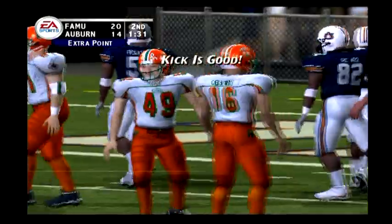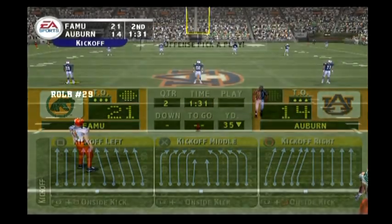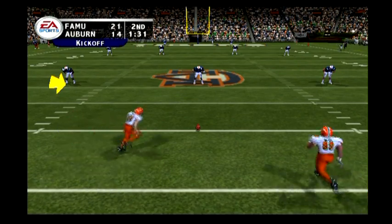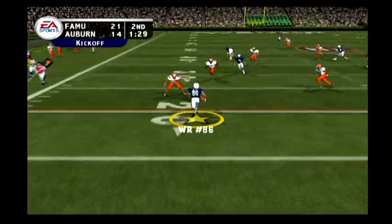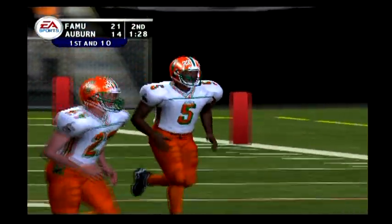And he tacks on the extra point. So with less than two to go in the second quarter, our score is Florida A&M 21, Auburn 14. We should have a return on this one. Number 86 takes it from the 6. Time once again for this offense to come back out and start another drive.